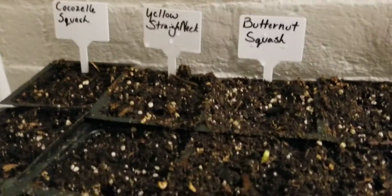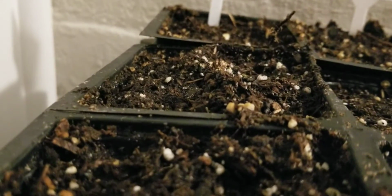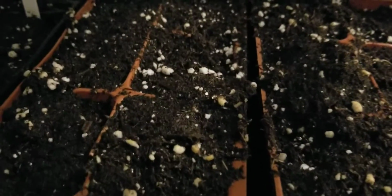Yes, some of the butternut squash is coming up, as you can see there, as well as there. And the cocozelle, I am actually seeing, if you can see that little bump right there, where it's mounding up, that is going to be a cocozelle coming up, as well as right here. And the yellow straight neck is also coming up there. So looks like we're going to have about 100% germination on the squash. That's typical.